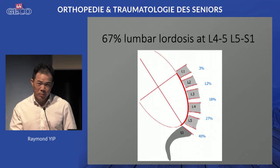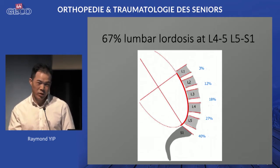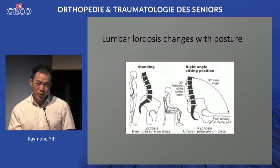So we know that lumbar lordosis is very important, and 2/3 occurs at the lower lumbar spine. And this is very important to reconstruct when we're often dealing with disease at the lower spinal segments. The lumbar lordosis changes with posture, and if we fuse the spine, we destroy this mobility of the spine. So it's interesting, the attempts at trying to preserve mobility of the spine.